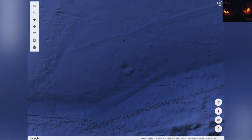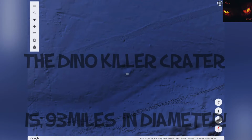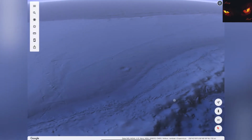So, we do the math. I believe the impactor that hit the Arizona one was like 160 feet. The meteorite, they did the calculations. So if this is 10 times wider, this impact crater is bigger than the one in Arizona by 10 times. Then the impactor, the asteroid, had to have been over 1,600 feet across. That's pretty big. It's not a dinosaur killer, but it is a significant crater.